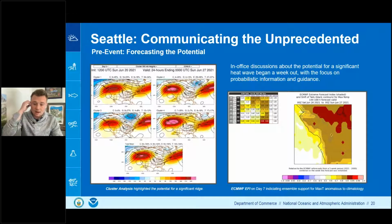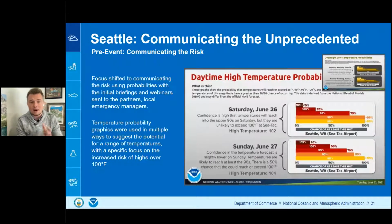And then on the right side, you start to see the max temperatures really become noticeable on the EFI table from the ECMWF, highlighting the anomalous maximum temperatures relative to climatology. A lot of this discussion was obviously in office at first, through in-office talks, email briefings to ourselves, etc. But then of course we have to take this information and provide this messaging to the partners. So if you go to the next slide, you can start to see how we did that and how we crafted our message.